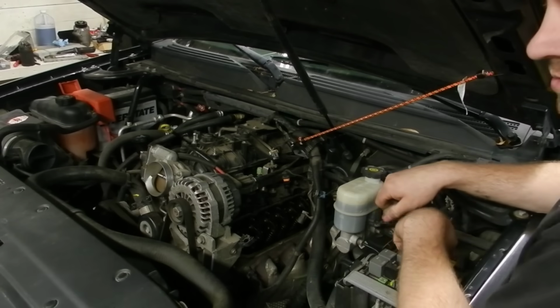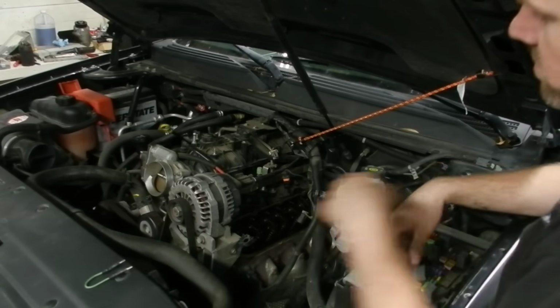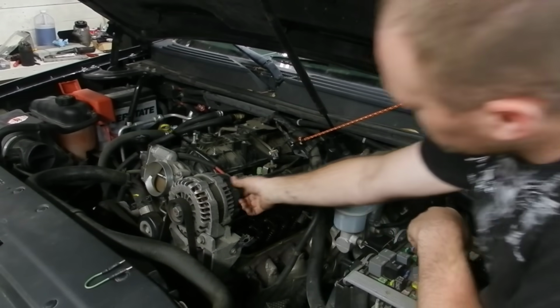So most likely the problem's on the other side. All these are moving approximately the same amount. So I'm going to go ahead and zip the other side apart and see what it looks like.